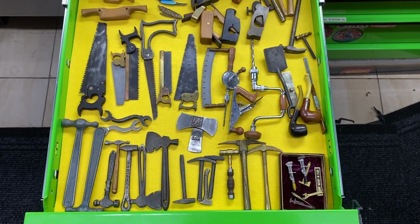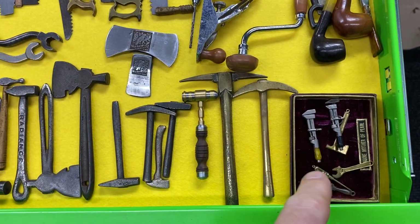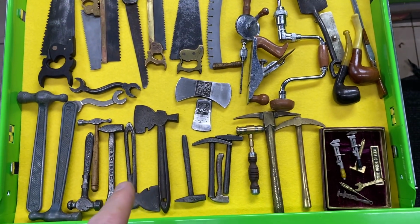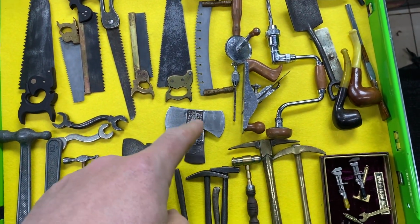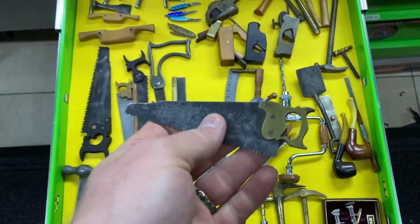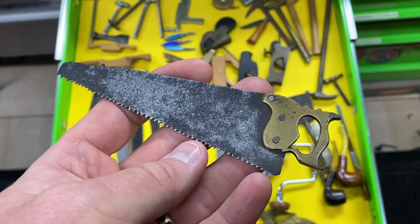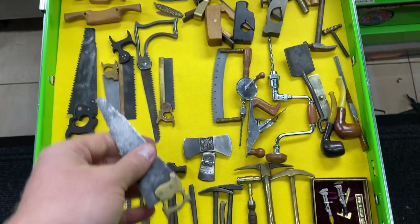So this is my miniature tool drawer. These are items which are made as key rings or as fun items or advertising pieces. This one obviously is the new addition from Paul Hamler. And then some items are actually quite nice. They're like salesman samples of what they used to make, really early versions.